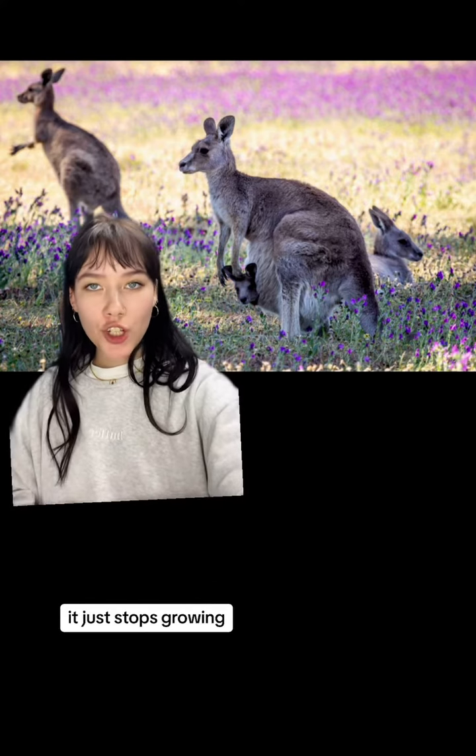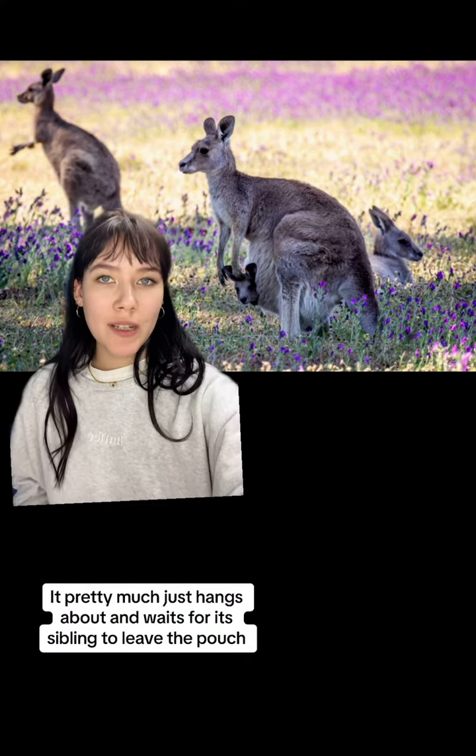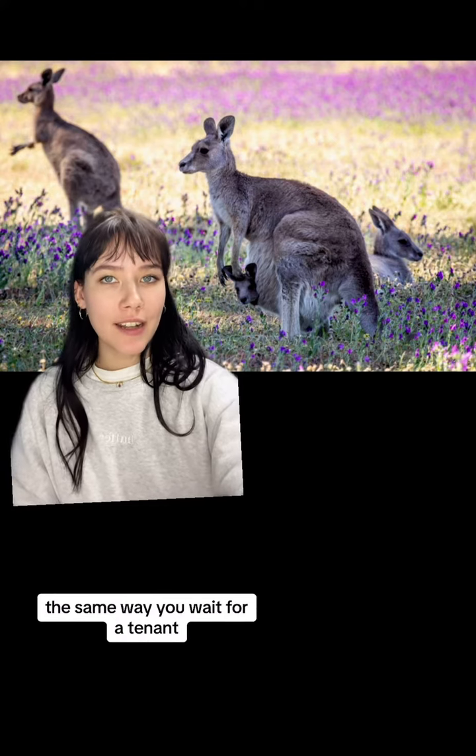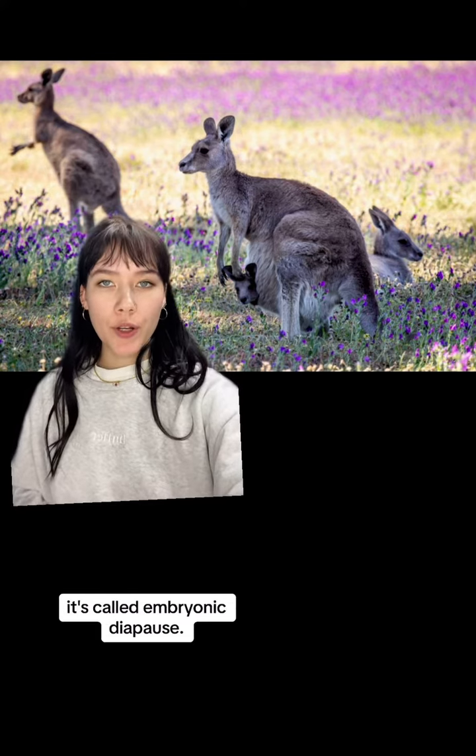And at this point, it just stops growing until she's ready for it to get to birth size. It pretty much just hangs about and waits for its sibling to leave the pouch the same way you wait for a tenant to move out of the flat you're wanting to move into. When a pregnancy can be paused like this, it's called embryonic diapause.